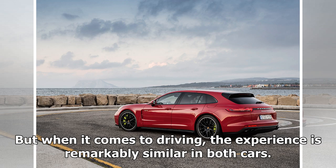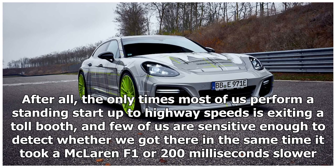But when it comes to driving, the experience is remarkably similar in both cars. After all, the only times most of us perform a standing start up to highway speeds is exiting a toll booth, and few of us are sensitive enough to detect whether we got there in the same time it took a McLaren F1 or 200 milliseconds slower.